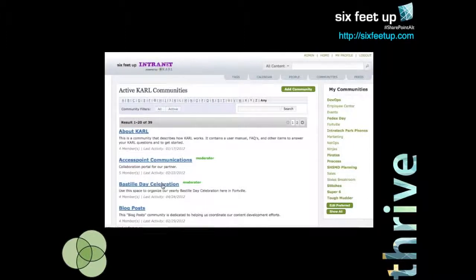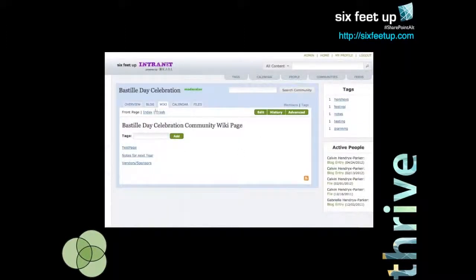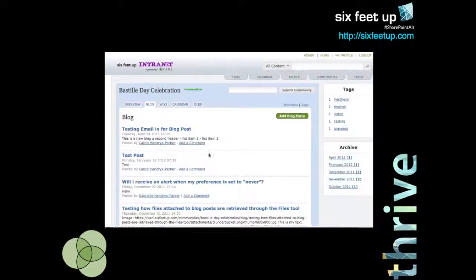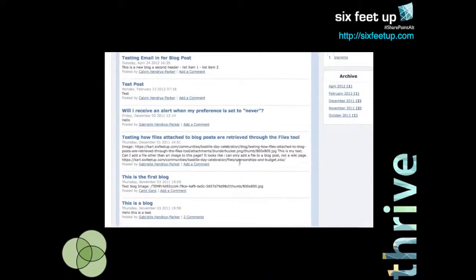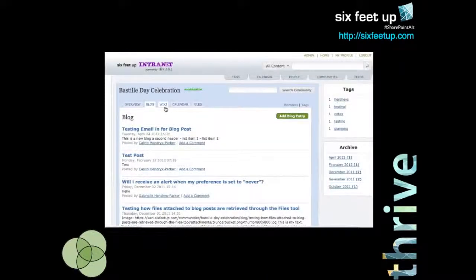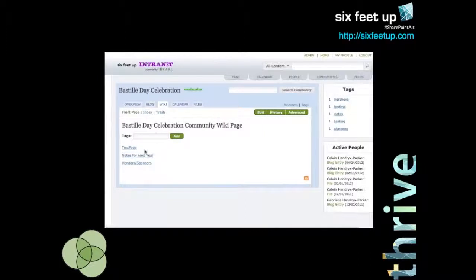If we go into a community, we can see we've got wikis, blogs, calendars, and files that are available to us. We have very few buttons available, which is nice. They're very easy to find and navigate through. Creating new blog entries is very, very simple. As you can see, there's just really one button for creating a blog entry there.